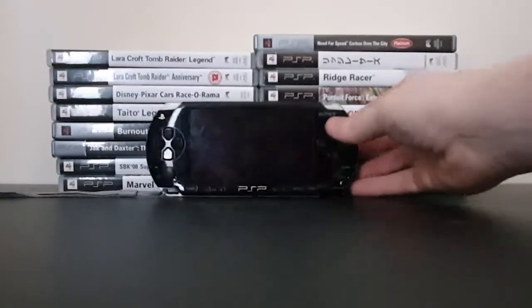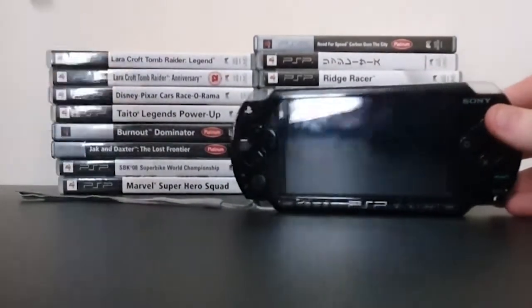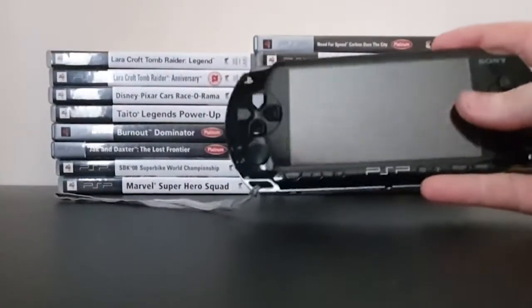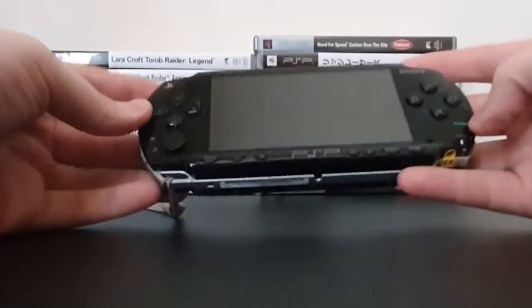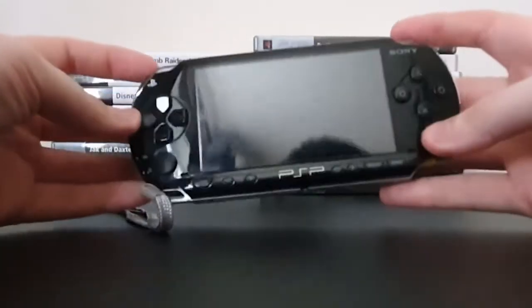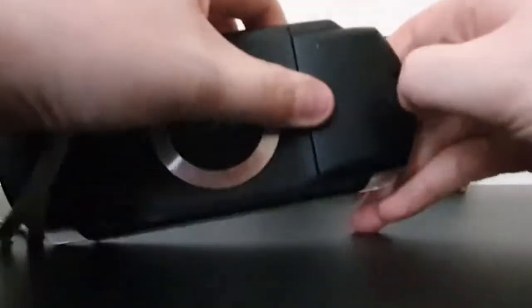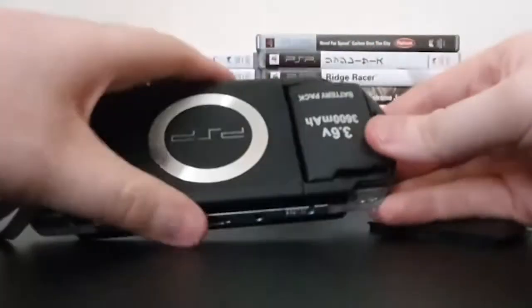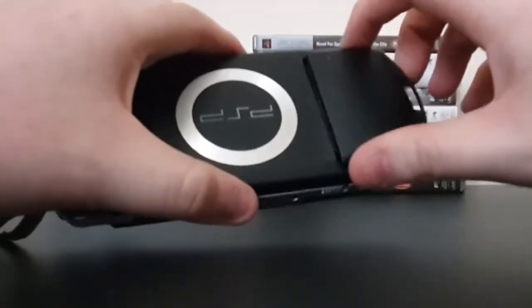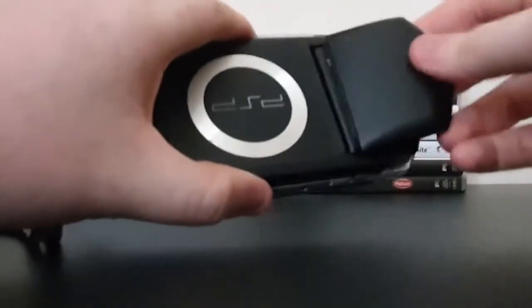So I paid about £60 for this and all these games, apart from the Tomb Raider ones there. I bought those ones separately. And yeah, this is a PSP 1000. There were some issues with it. I had to replace the battery on the back, and the seller was quite sketchy because it didn't actually supply a charger with it, so I thought it didn't work. But I replaced the battery and bought a new SD card for it. So I guess I spent about another £20 on it.